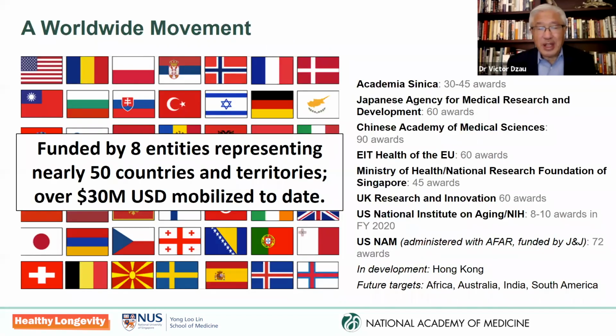So the good news is we have many countries participating. I still remember the day when I visited Singapore a few years ago. I called my good friend Chi Chuan Tang, the chief strategy officer at MOH. And Chi Chuan came to my hotel. We had a drink together. I said, Chi Chuan, I got this idea of a global competition. Would Singapore join? Chi Chuan said, of course. So the Ministry of Health and National Research Foundation Singapore have agreed to give 45 awards over 3 years. And you can see here, we got Taiwan Academia Sinica, Japan Agency for Medical Research and Development, Chinese Academy of Medical Sciences, the European Institute of Innovation and Technology Health of the EU, the United Kingdom Research and Innovation, NIH, National Academy, and now Hong Kong just joined us, and so did Chile, and we're working on Australia and others. Because of these agencies, we cover over 50 countries and have mobilized over $30 million to date.